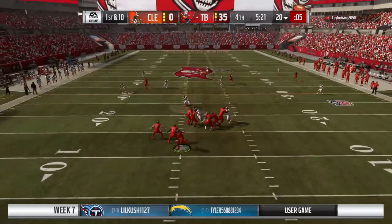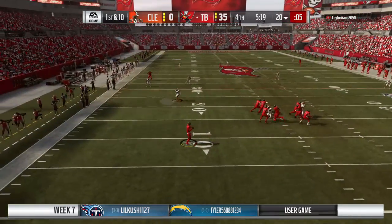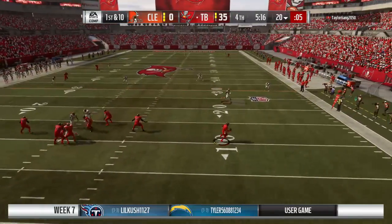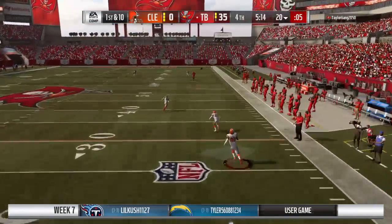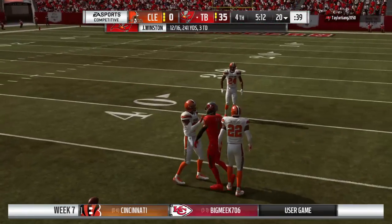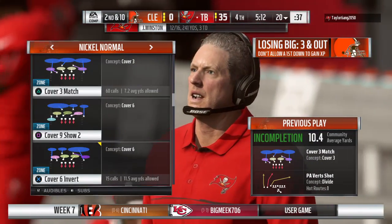They go play action here on 1st down. Forced out to his left. Now he'll let it go deep right side. So they took a shot on 1st down but couldn't connect.